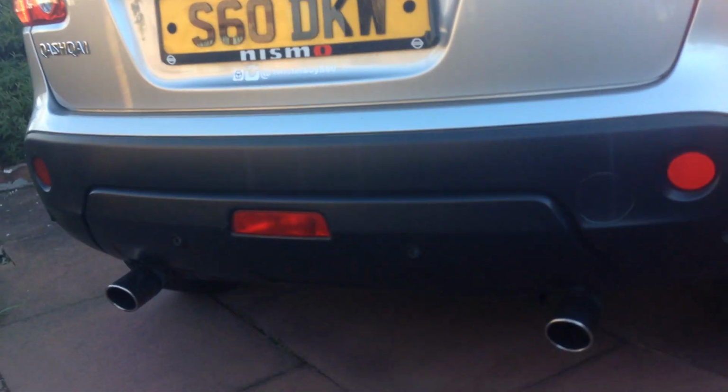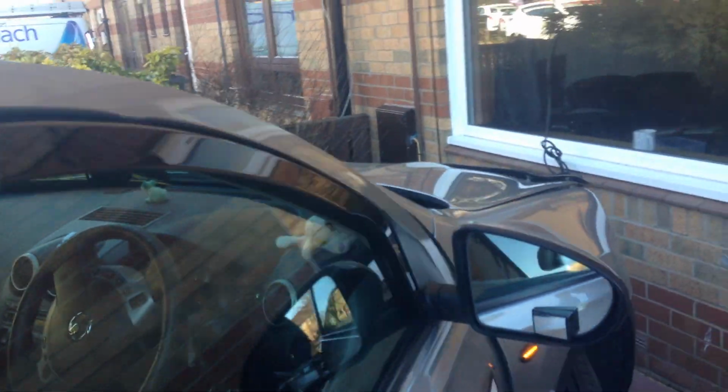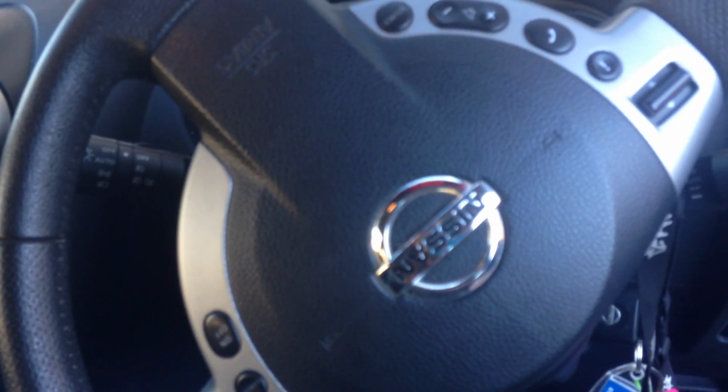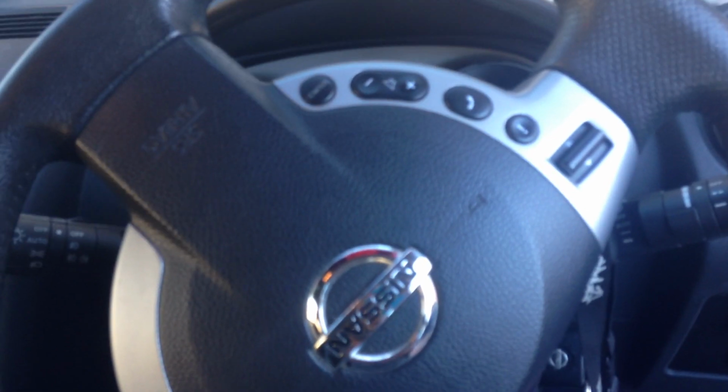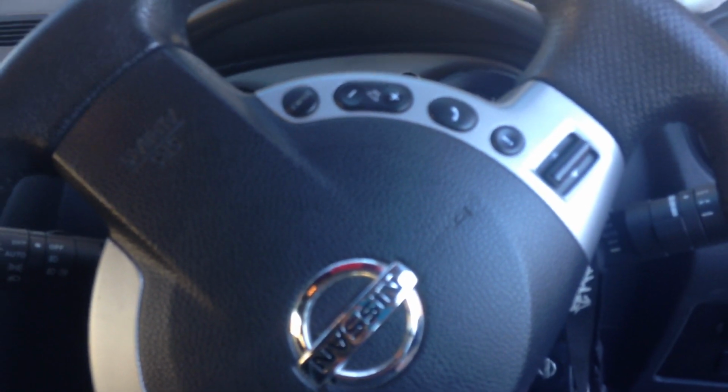So I'm just going to move into the car now, because this is a bit... I don't really want to tell you how much I've spent on it, but we are going to tell you how much I've spent on it. So, how much did I spend on the Qashqai? In a year, the Qashqai has cost me £3,288 to fuel, modify, tax, insure, consumables like tyres and exhausts, clutch.